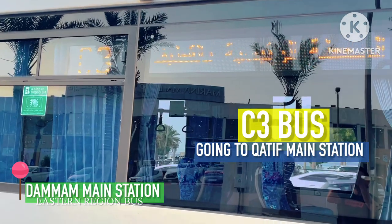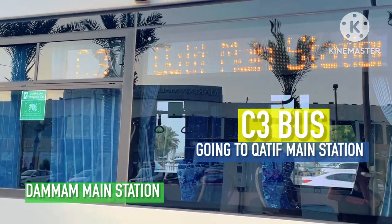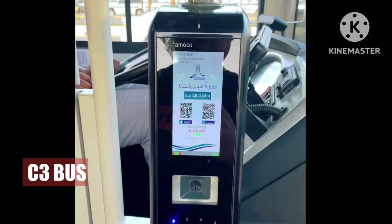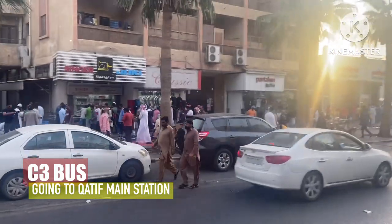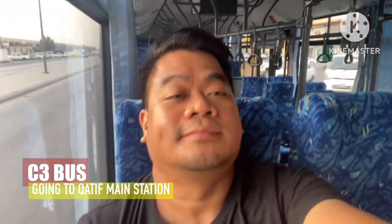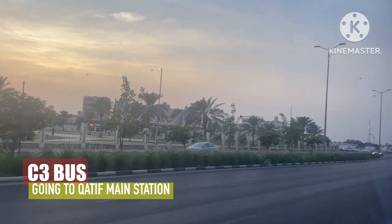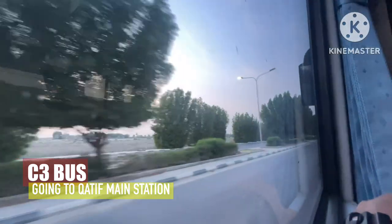So right now we are going to Qatif Main Station, riding the C3 bus here in the Dammam Main Station. That day, I was alone inside the C3 bus going to Qatif Main Station.